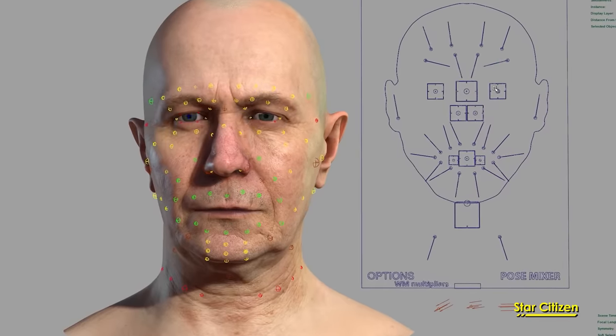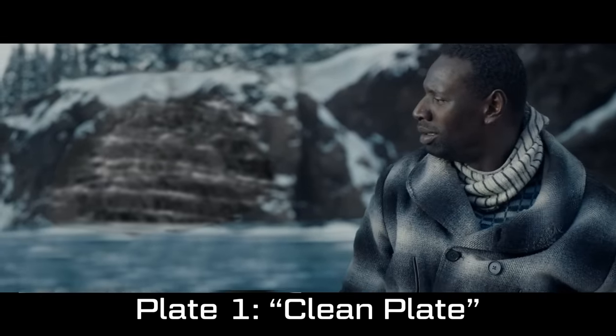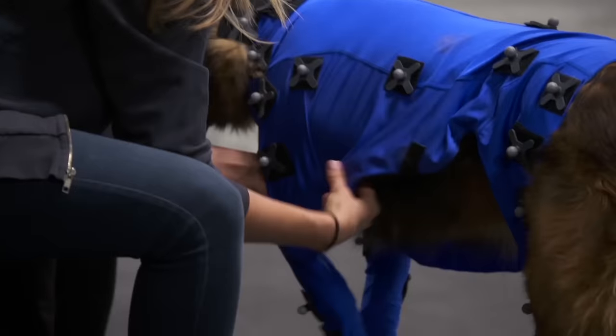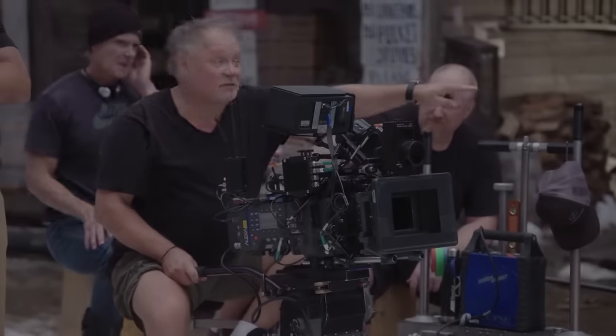In that case, Clint, what do you think the process is to capture this footage? Well, you would definitely shoot a number of plates, one without the dog, one with something or someone in the space of the dog to see how their shadows react to the environment. So you bring a reference dog to set to constantly get shots of a real dog in that area. Well, the producers had a very different take on this.